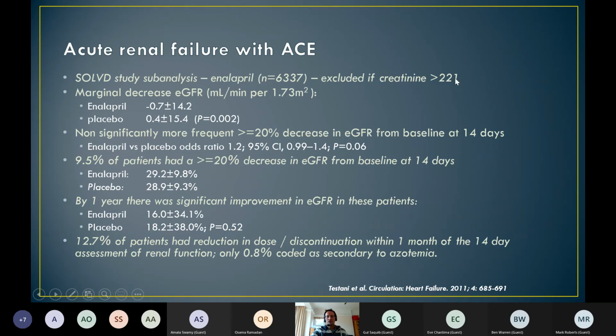So in that trial, which had patients with creatinines up to 221, there was this very marginal, look at this tiny impact on eGFR. So tiny impact, meets significance, but it did not in the trial have a substantial impact on eGFR. If we look at a 20% decrease in eGFR from baseline at 14 days, which is kind of what we're looking for, because we start an ACE inhibitor, we want to recheck renal function in 1 to 2 weeks. We can see that that does happen more often with enalapril compared to placebo. But when I say it happens more often, the p-value doesn't quite reach significance for it. So we do perhaps see a little bit more of this, but not really measurably so, even with 6,300 patients.